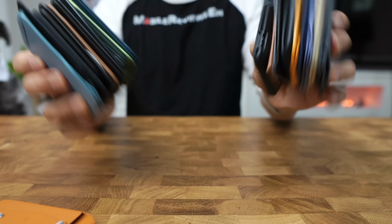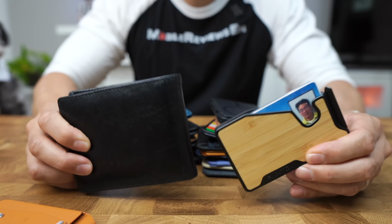I mean iPhone. There are a ton of different MagSafe wallets out there. If you're looking for a specific kind, do check out the top 10 video. There are products like these that do not get the recognition they deserve.